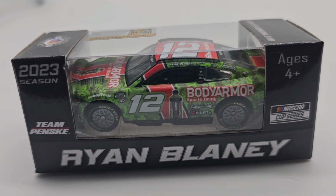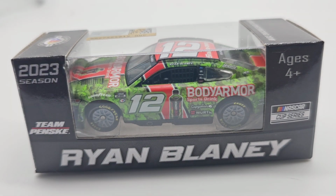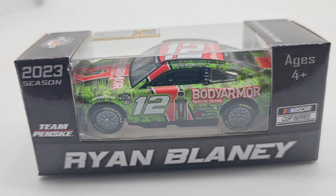So, this was actually a little bit of a secret paint scheme. Not even a little bit. It was a pretty big surprise, basically. They held off on this paint scheme for quite some time, up until the Coke 600, which this was ran and won at, by the way. So that was even better. They did all the marketing correct, and it was fantastic. They waited until the weekend of, they revealed it, and it won the race.